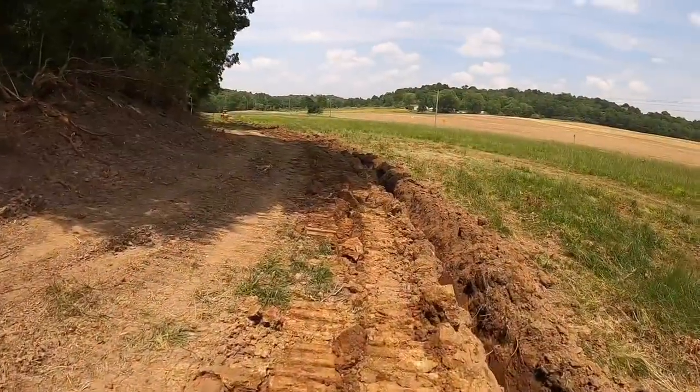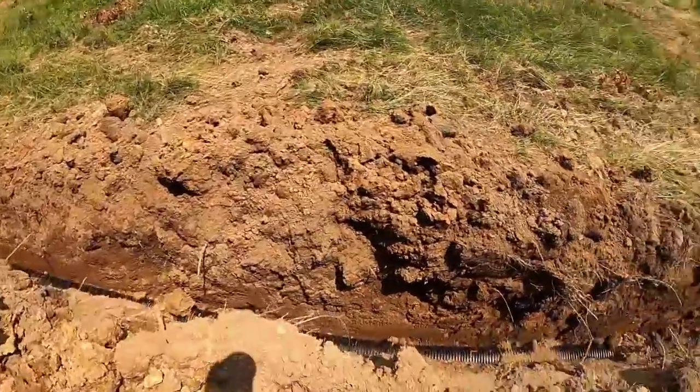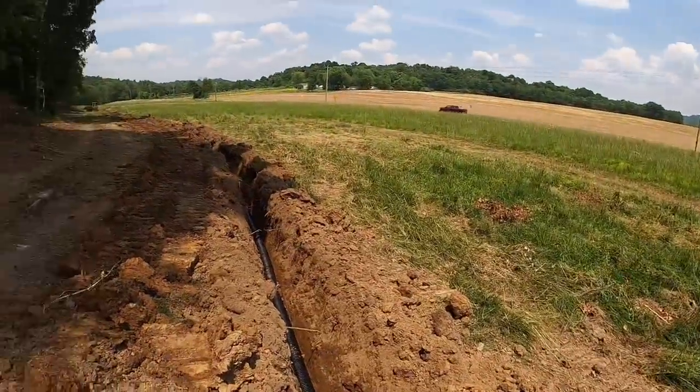I want to show you something Jerry's doing real quick. He's getting ready to backfill this trench here. It's got the 6-inch in it. This one here is pretty good. You know, we got it with a trenching knife and it fits in there nice and tight.